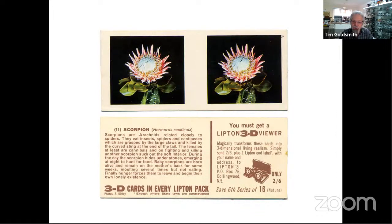Lipton's tea, again from down under. These are using a very similar viewer to the Coronet viewer, although it also looks very much like the Vistascreen one. And this is a really nice set. The 3D is very good. The contrast of the pictures is really good. But the bit that really amuses me is that they're happy to give away 3D cards in every pack of Lipton tea, except where state laws are contravened. So why it would be against the laws to give away something like that in a cereal pack, I have no idea. Maybe some of our Australian members might be able to clue me in.